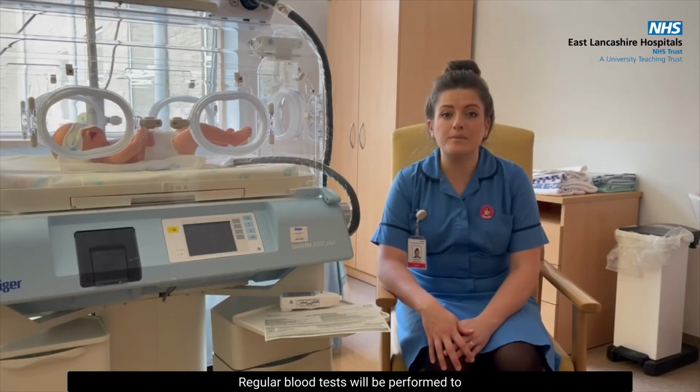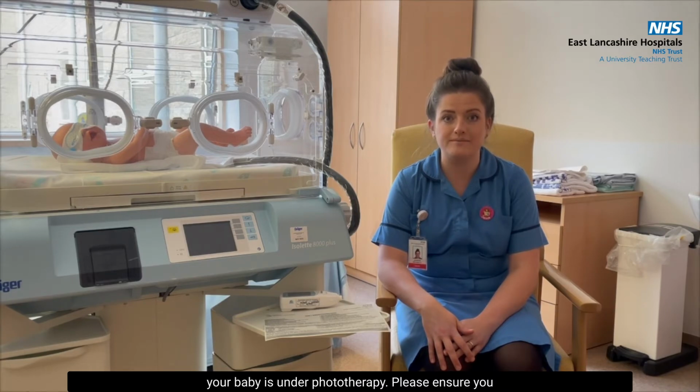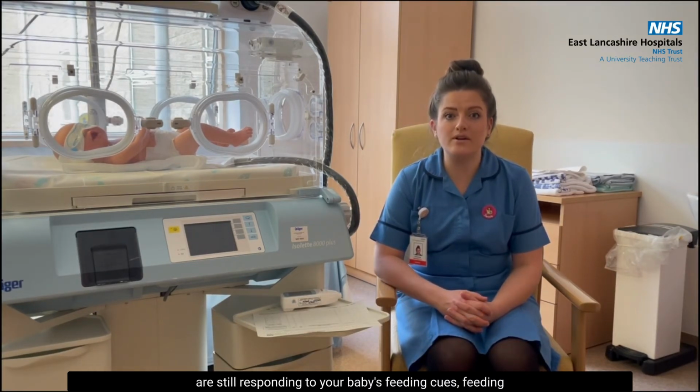Regular blood tests will be performed to ensure your baby's jaundice levels are reducing. You will be supported with a feeding plan whilst your baby is under phototherapy. Please ensure you are still responding to your baby's feeding cues, feeding them as often as they wish.